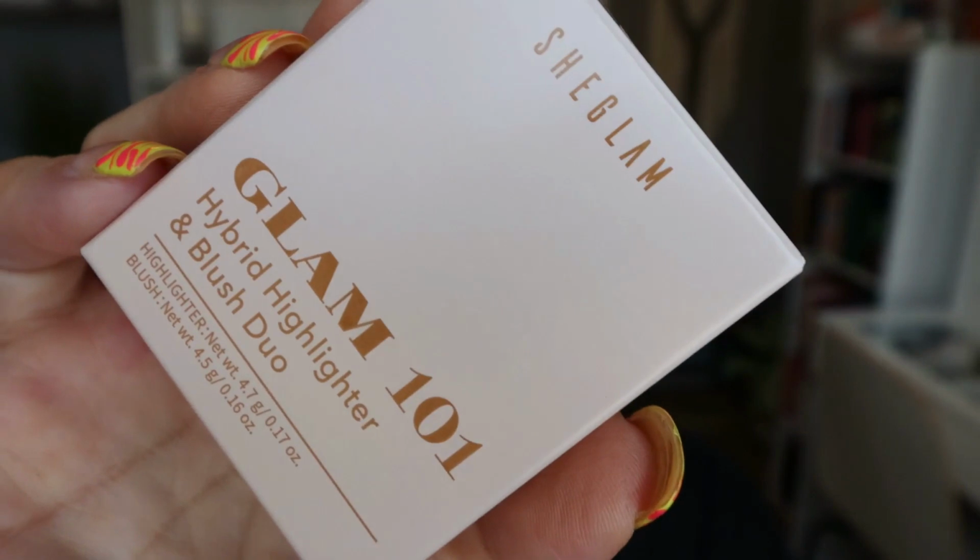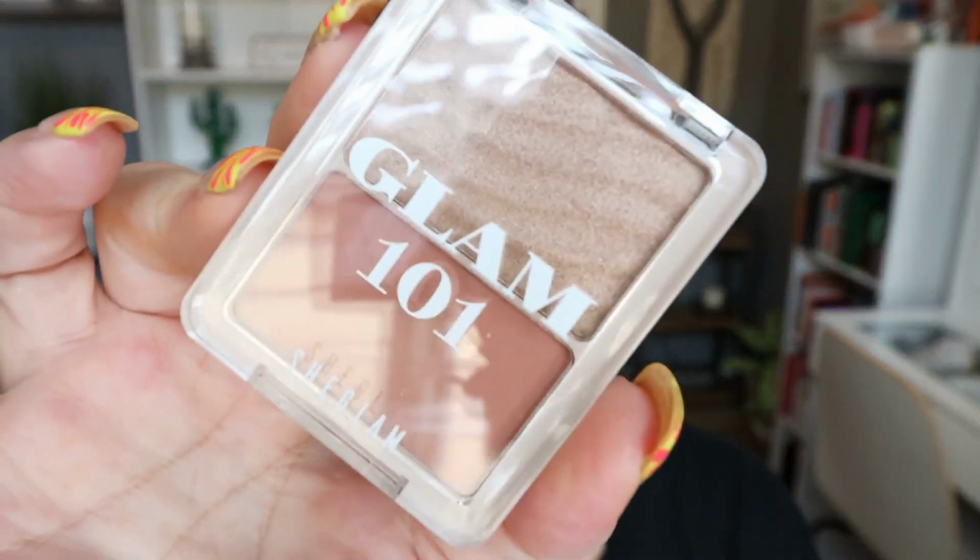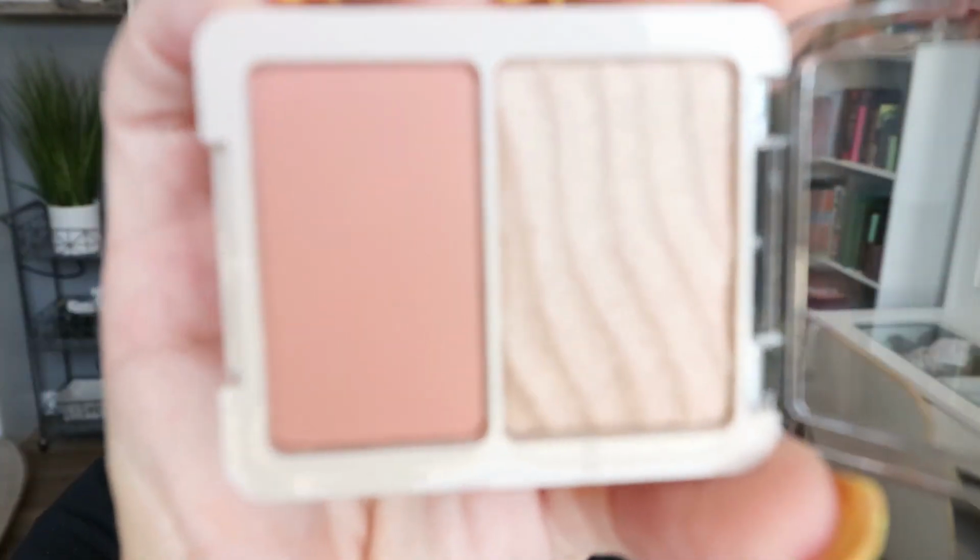Now I'm ready to apply some powder products. So I bought the Glam 101, and this is the Hybrid Highlighter and Blush Duo, and I have the shade Seville. So I didn't buy a powder bronzer only because that cream one, I figured that would be all that I needed, and it looks beautiful on the skin. But I did want to pick up a blush highlight combo because it's a great bang for your buck. If you can get a 2-for-1 product for the price of one product, then it's even a better deal.